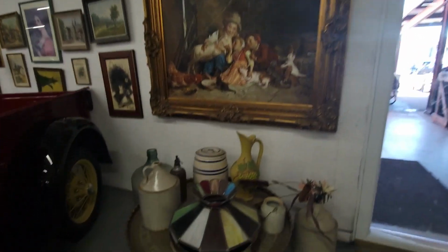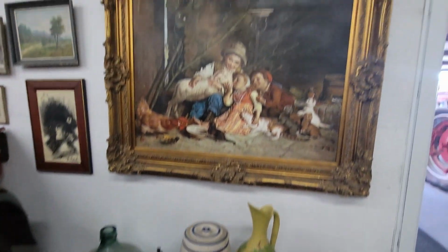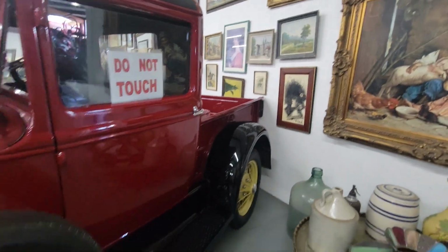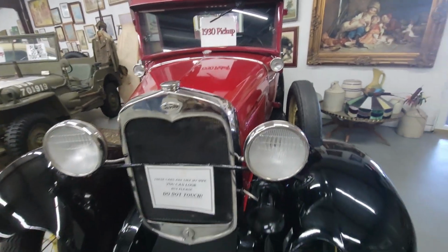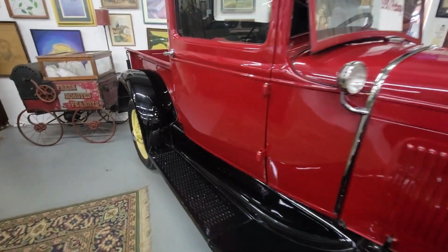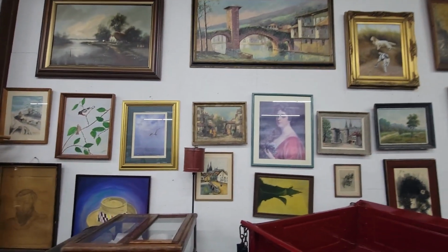I like this stuff right here, the old vases. I like the vases. Oh, I like the paintings too. Right beside an old truck. I mean, an old 1930 pickup. That's nice right there. And this is in really good shape. They got some more nice paintings over here.